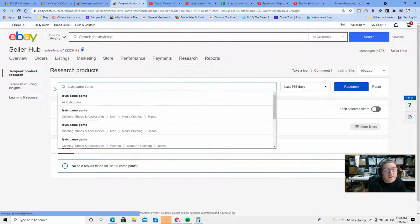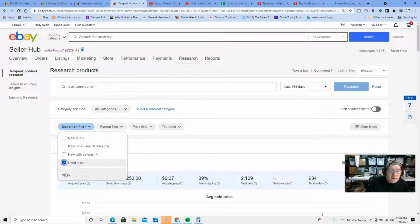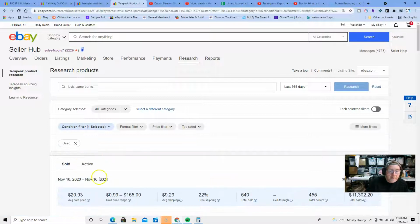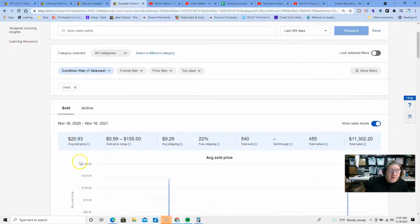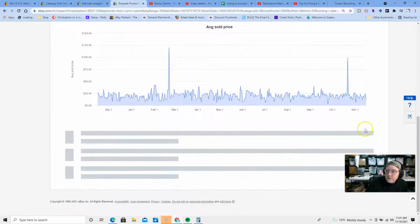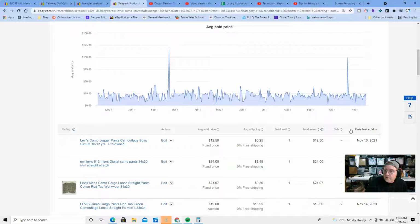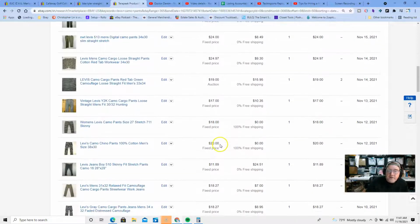Like if these were Levi's, which is more common, Levi's camo pants, looking over the past year, looking at used, we have 540 that have sold, and it gives you the price range and the average sell price of like $21, and you could sort this from high to low. You could also sort it by ended most recently, which here we have a pair that sold for 12 and change, but that's a boy size. Here we have men's, this sold for 24, 25, auction for 19.